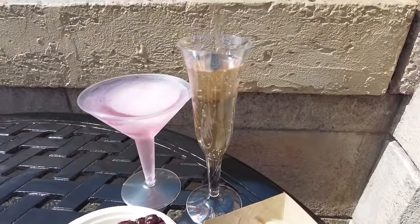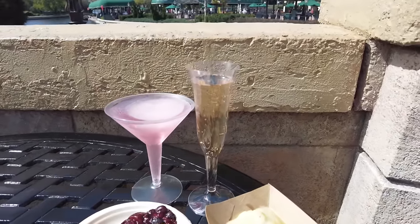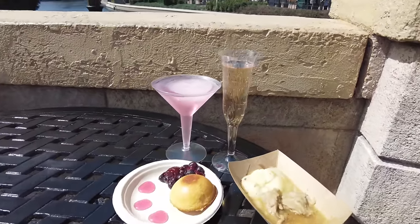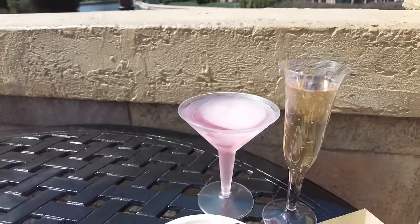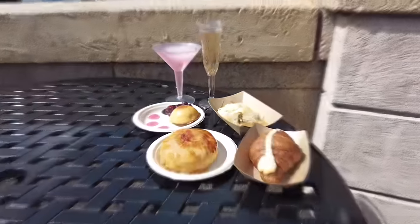For drinks, we have the Sparkling Raspberry Cocktail, which is sparkling wine with raspberry flavor. I actually really love that it doesn't have dye in it, because I have trouble with red dye, so I'm really excited about that. And then we have Le Vion Rose Frozen Slush, which is vodka, Grey Goose, L'Orange, Saint Germain liqueur, white and red cranberry juices. So, let's eat up.